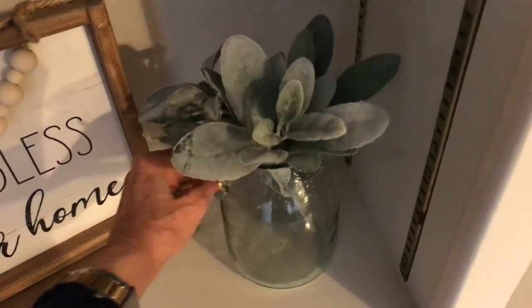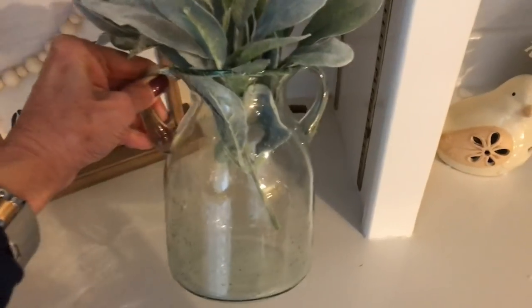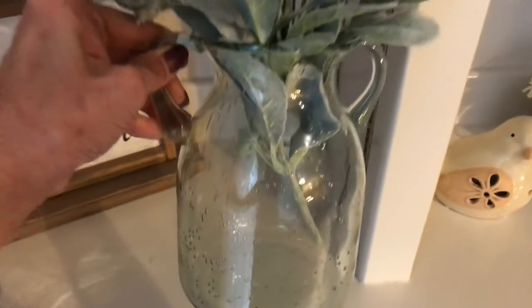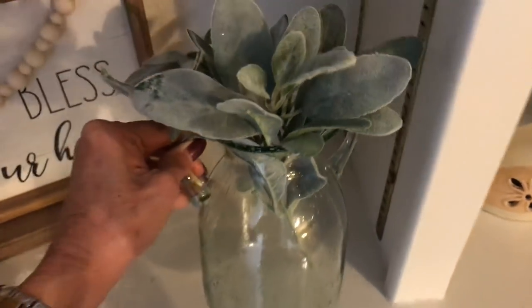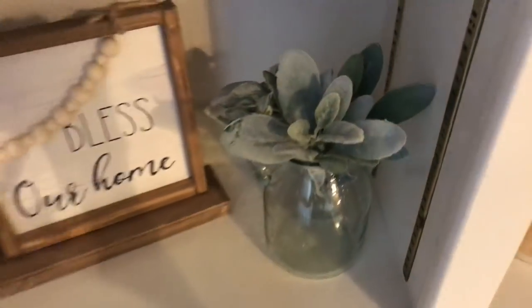And then I got this beautiful green glass. I absolutely love green glass. And this darn thing was like $20-something, $24. And it's not very big, but I did get it half off because all the tabletop decor was on sale. But anyways, I just set that there with some lamb's ear in it.